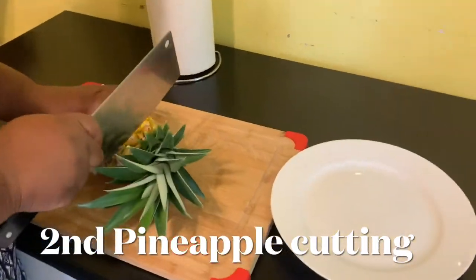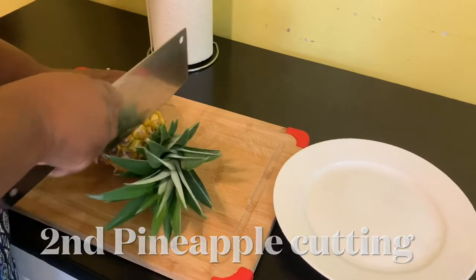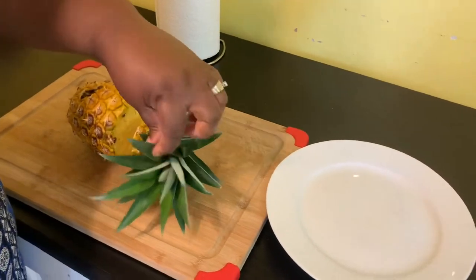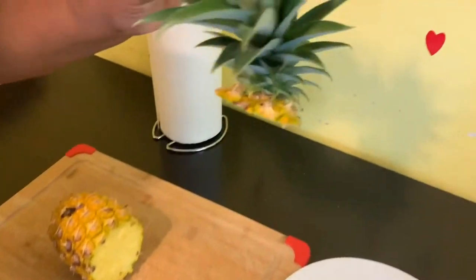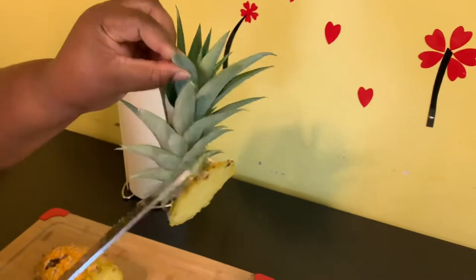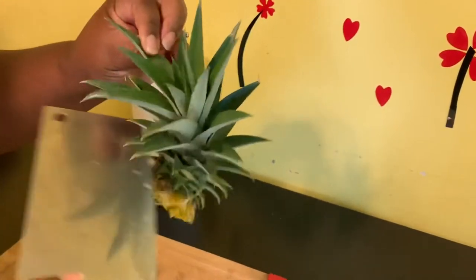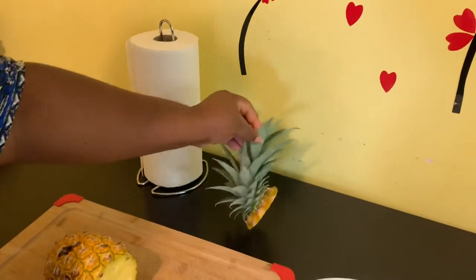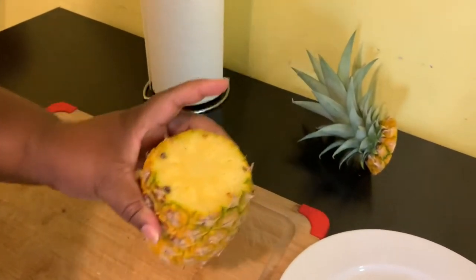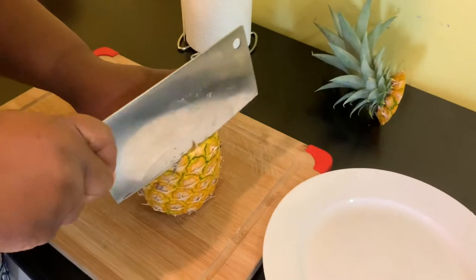So first I'm going to take the head off. Oops. And this right here, I'm gonna replant it back into the garden. I'm gonna take off this part of it, of course, and I'm just gonna plant the head of it into the soil. See, there goes my pineapple. I'm gonna peel it.